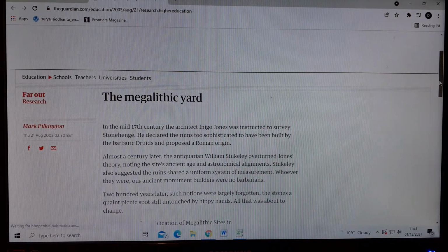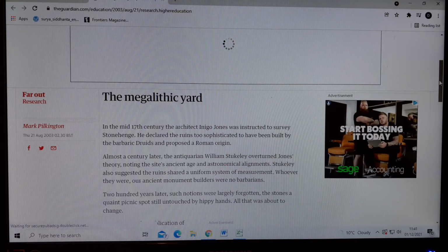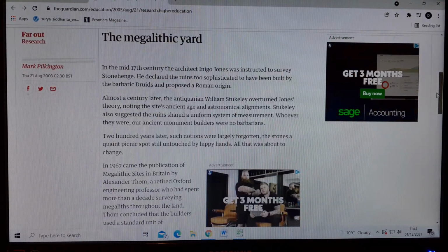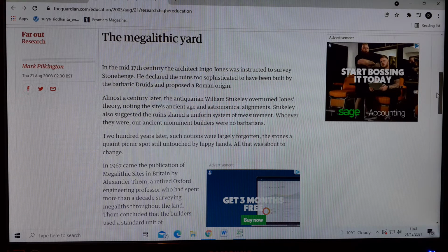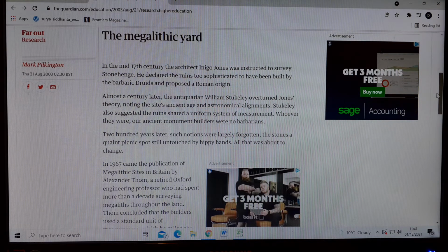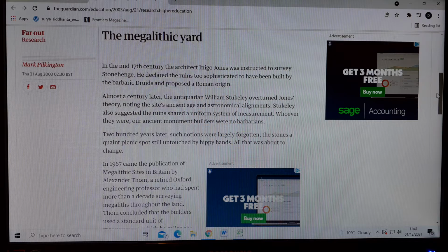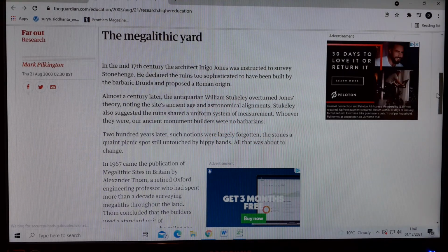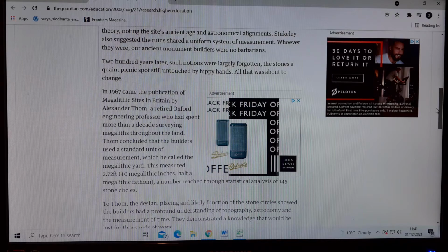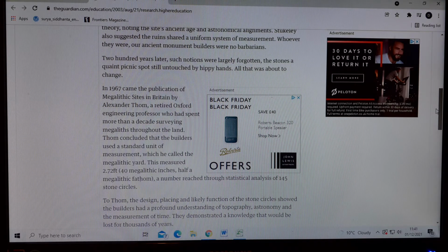Now let's have a look at Mark Pilkington's article. In the mid-17th century, the architect Inigo Jones was instructed to survey Stonehenge. Almost a century later, the antiquarian William Stukeley overturned Jones' theory, noting the site's ancient age and astronomical alignments. Stukeley also suggested the ruins shared a uniform system of measurement. Whoever they were, our ancient monument builders were no barbarians. Stukeley suggested the Druids' cubit of 20.8 inches was what Stonehenge was designed against, and to be quite honest, that works perfectly. 200 years later, such notions were largely forgotten. The stones, a quaint picnic spot, still untouched by hippie hands. All that was about to change.